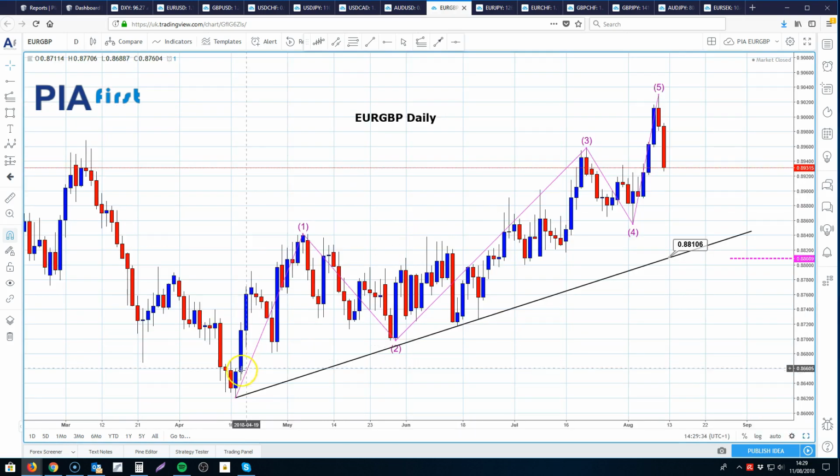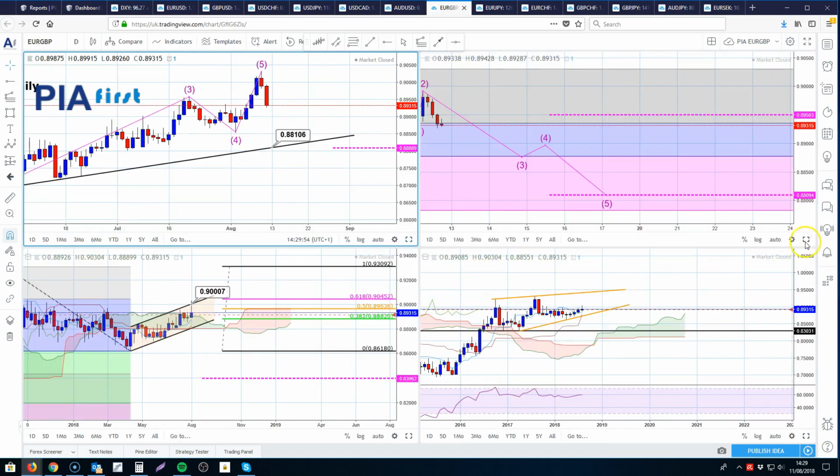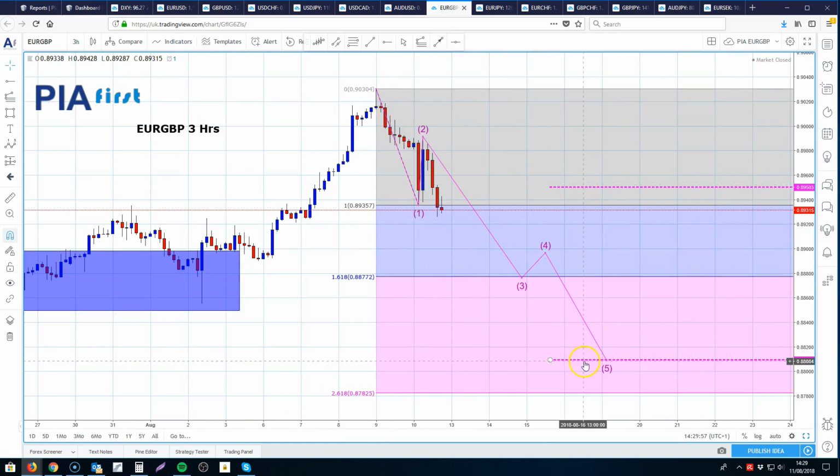The daily chart looks to be a pretty disjointed Elliott wave formation to the upside. Most important aspect on this chart is this trend of higher lows, and that comes in at 88.10. Now we've got bespoke support at 88.09. If we go to this chart, 88.09 being here, there's a potential for the start of this reverse count. So basically 1, 2, 3, 4, and then going down to 88.09 before we get a corrective move to the downside. So the medium-term bias, I believe, for euro sterling has flipped lower.